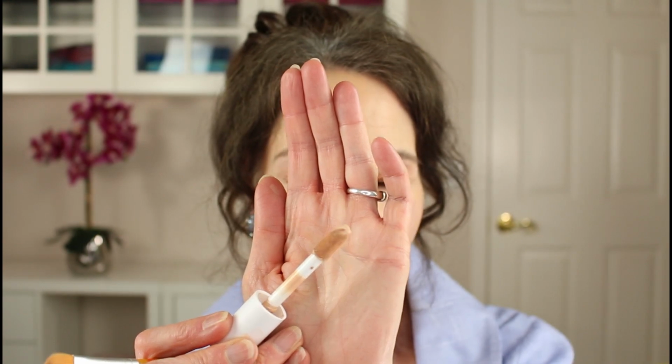Since it's hard not to apply too much with this doe foot applicator, I'm going to go ahead and put a little bit on a brush. And I'm just going to dot it on in the area under my eyes where I have the bluish purplish coloring to help color correct. And this light peach color cancels out that color. And I'm just going to press it in gently with my finger. This is a really wonderful creamy concealer. It goes on very easily.